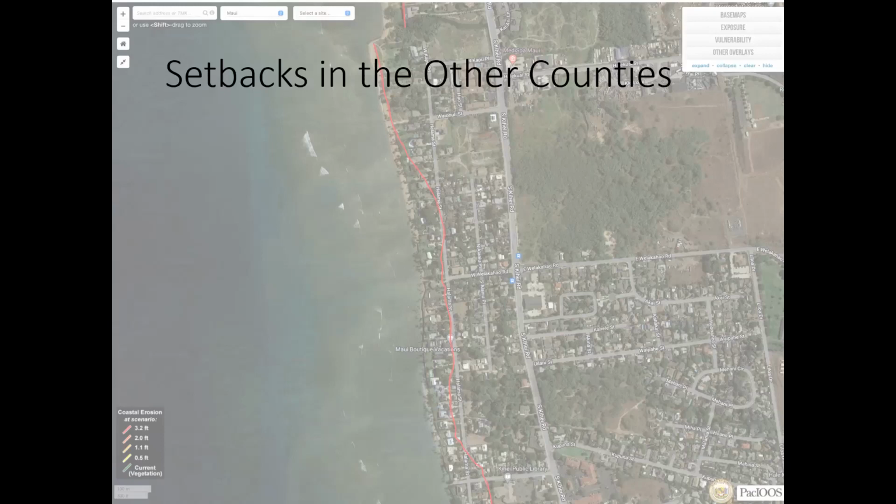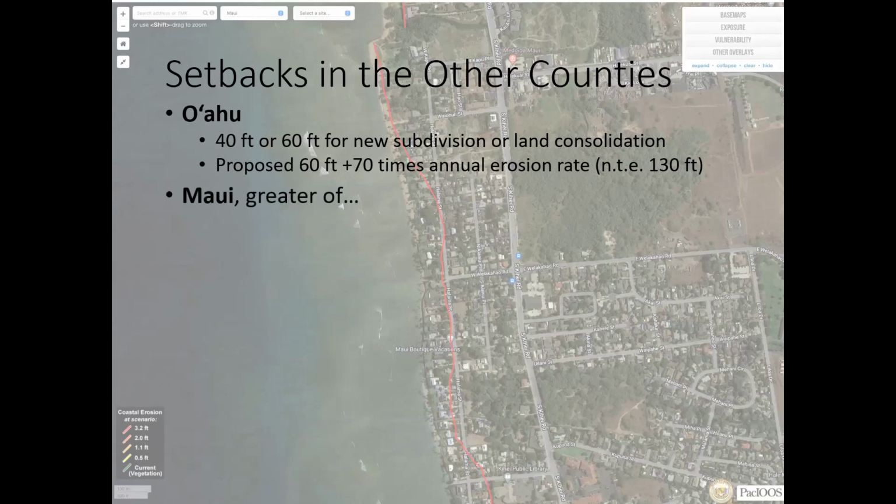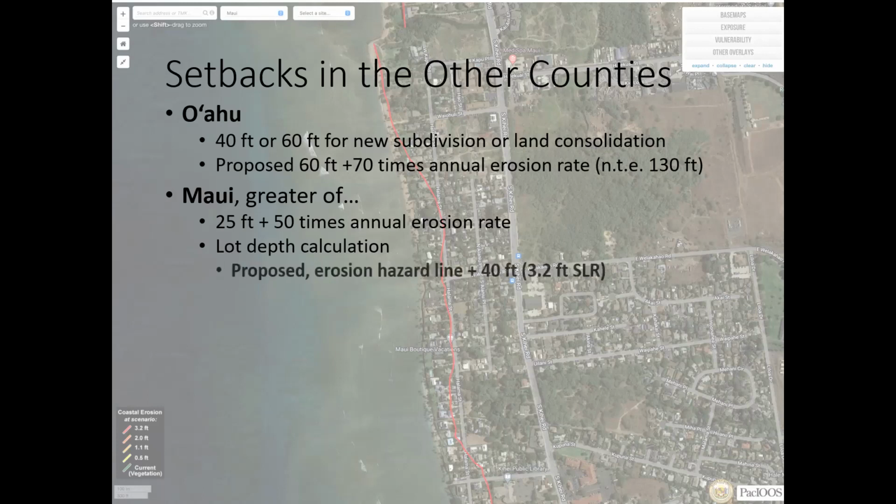Now, what are the setbacks in the other counties? On Oahu, our current setback is 40 feet, or for new subdivisions, 60 feet. And they're proposing this 60 feet plus 70 times the annual erosion rate. On Maui, the setback is the greater of 25 feet plus 50 times the annual erosion rate. This setback is now 20 years old. They were the first county to use a scientifically based setback. They are currently trying, or a lot depth calculation, I'll explain in a minute. They're currently trying to change the setback to an erosion hazard line, which is shown by this red line. And where they have a rocky shoreline, not susceptible to erosion, it's a fixed 200 feet.